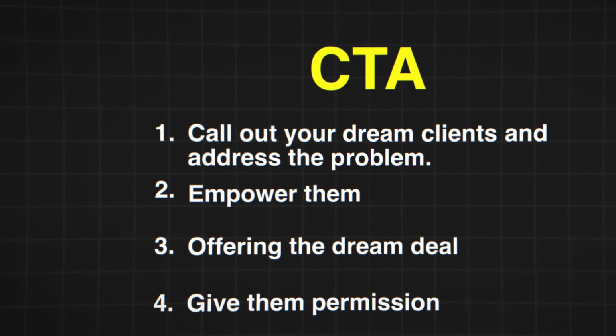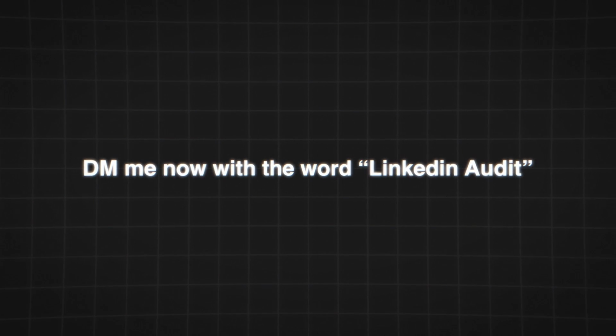And this is just a clear call to action. DM me now with the word LinkedIn audit. Reach out to me here, fill out this form, go to the link here, whatever it is, right? Could be a lot of different things. Now there's a lot of different ways to structure your call to action on LinkedIn. This is one example and it's a more direct example. There's also subtle CTAs that we can put in there too. And I'll get into all that in a different video.